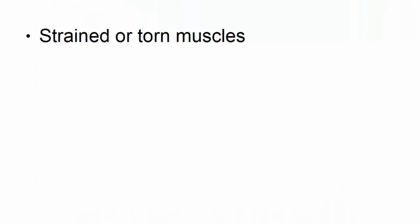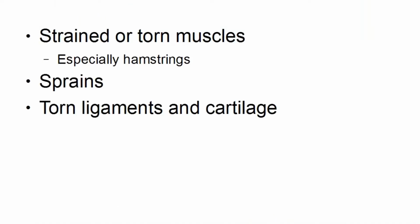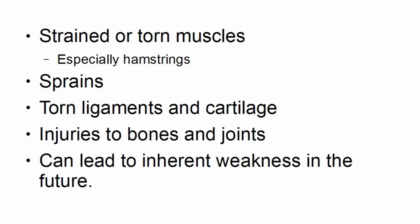Most commonly are strained or torn muscles, especially the hamstrings. It can lead to sprains. It can lead to torn ligaments and cartilage. It can cause injuries to your bones and joints. And all of these injuries can lead to inherent weaknesses in the future. And of course, these are injuries that can have long-lasting effects.